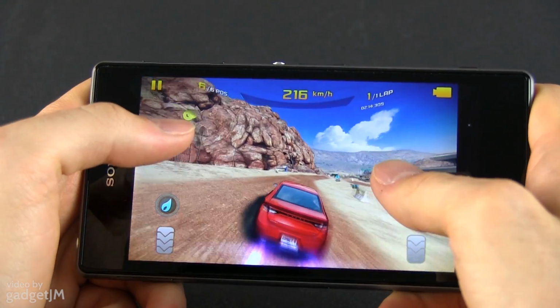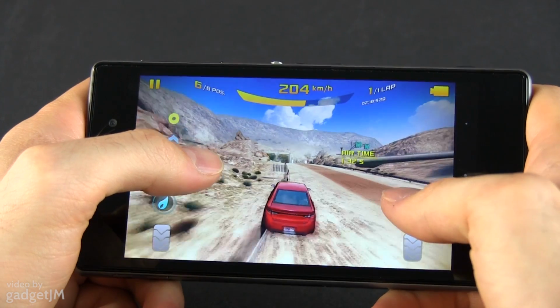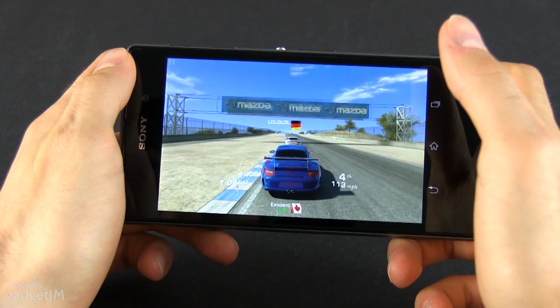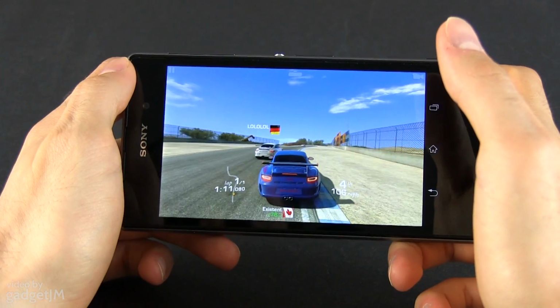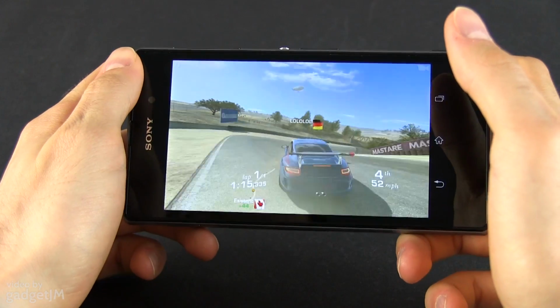However, you should know that the Z1 gets hot while playing these games, around the Sony logo on the back, and this will lead to unpleasant sweaty hands. Or if you want to see the glass half full, it's going to be appreciated during the cold days that are coming. And by next spring, Sony will have another flagship in stores and you'll be good for an upgrade.